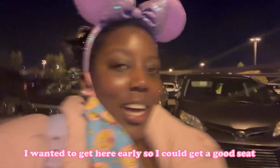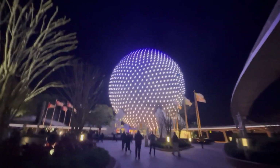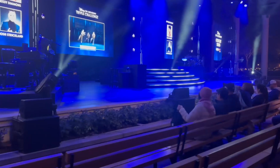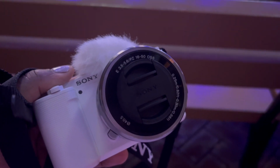I made it to Epcot. I'm here to do the Disney on Broadway concert series. I'm gonna try to get a close seat. Also, I brought out the fluffy jacket tonight because it's kind of chilly. I brought my camera just in case I was able to get a close seat, and I'm so glad I did.